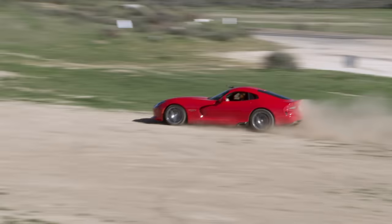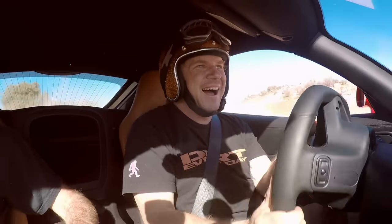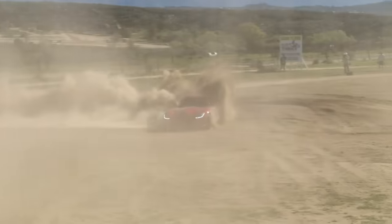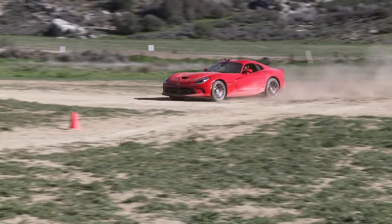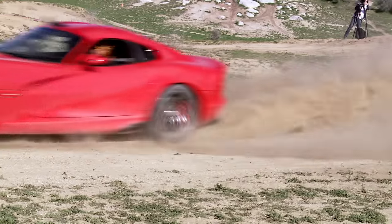Oh, I feel totally safe now. Oh my god. Hang on. Clutch it. Oh, shit. Oh my god. If the front of the car is still there, I'll be totally surprised. You got this. Oh, that camera guy! Sorry, camera guy! Sorry about that! Oh my god, we're gonna die!